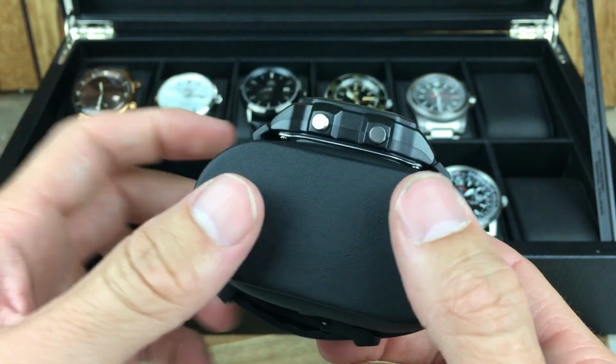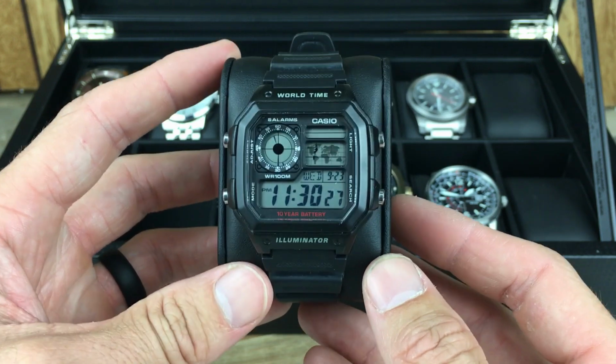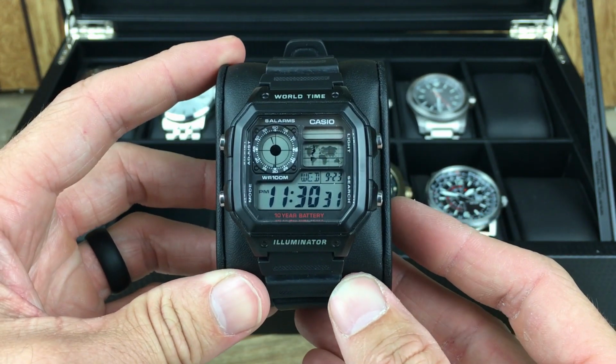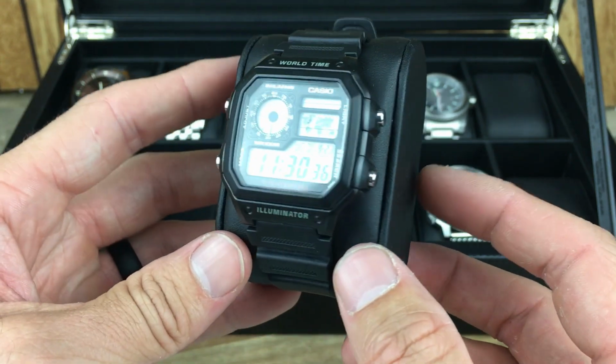This is a unique watch because I did not buy this watch. I actually won it in a YouTube giveaway from the channel Celine Driver. So thanks again to him. And he shipped this to me after winning the giveaway. And I've really fallen in love with it.